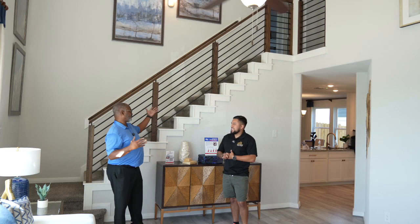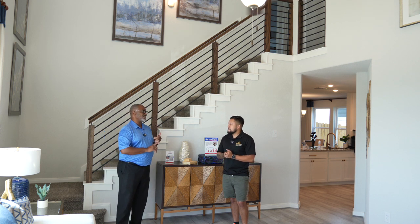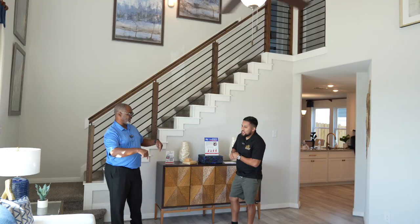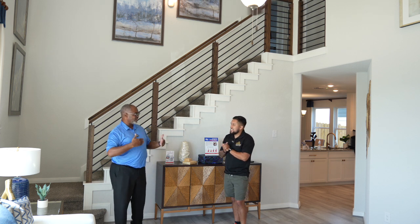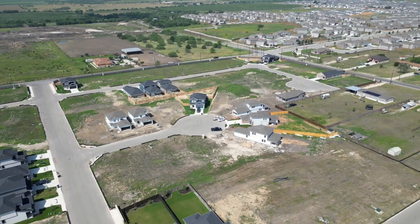The staircase, the super high ceilings, and it's priced at $335. Exact same house. I have another one at $275, and I have another one at $267. So we have everybody covered. And if you want to build, you can build the house any way you want.